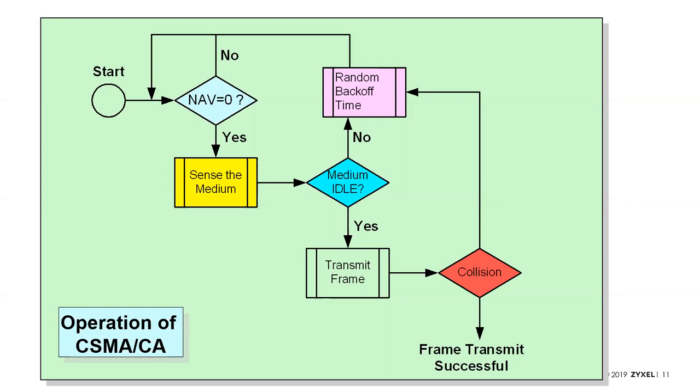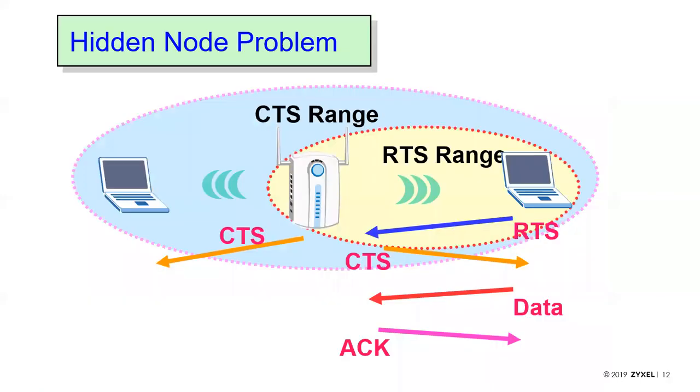One of the problems you run into is, obviously, if you're backing off for a random amount of time, you may be backing off for too long. So it may cause some quality issues for things that are really latency or jitter sensitive, such as VoIP applications over Wi-Fi. The other problem you run into here is something called the hidden node problem.